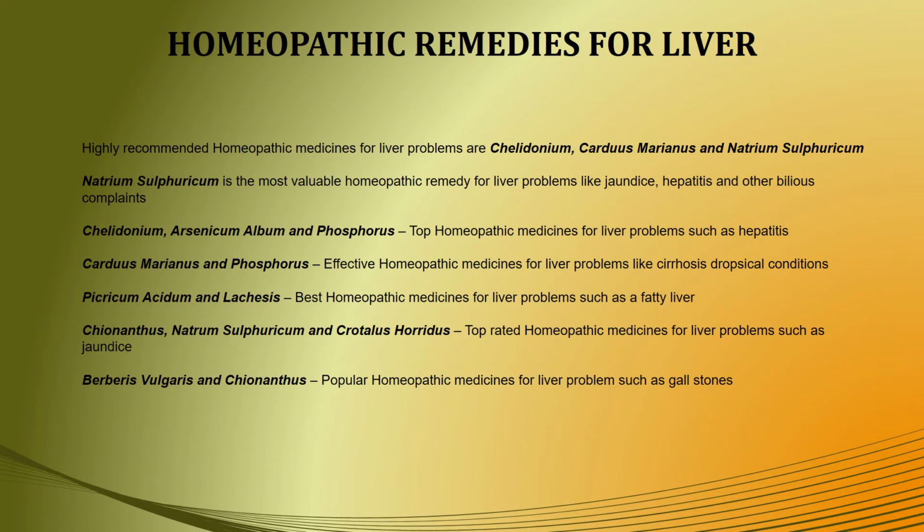Next up, let's talk about some homeopathic remedies for your liver that are highly recommended by us. First up are Chelidonium, Carduus marianus, as well as Natrium sulfuricum. Natrium sulfuricum is the most valuable homeopathic remedy for liver problems like jaundice, hepatitis, and other bilious complaints.